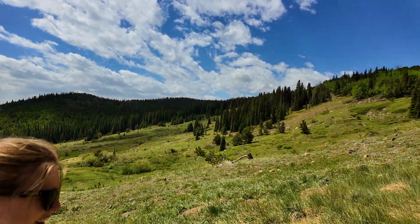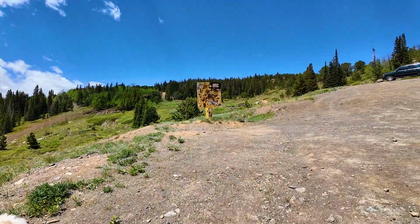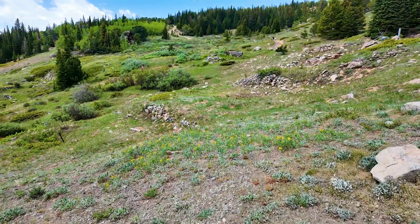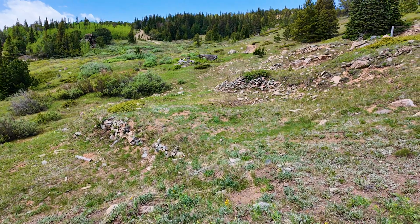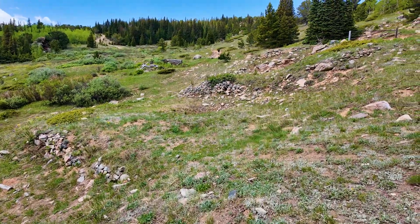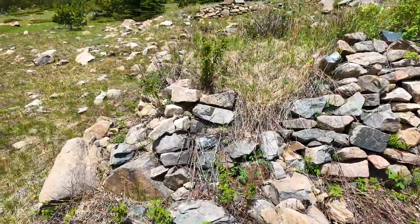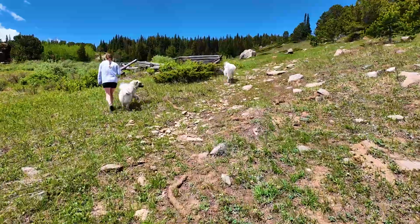It's hard to believe that 3,000 people could have fit in this valley. Caribou held some specific significance because it was such a large town of 3,000 people, which is a pretty big town, especially in that time. It had over 100 structures in there. It had 3 saloons, so plenty of places to get toasty. There was a school, and God knows what else.